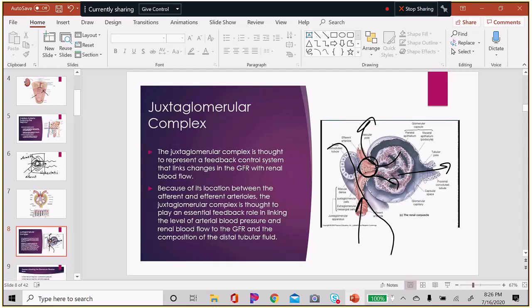Those are the specialized cells that are looking at the concentration of water and sodium in the capillaries as they go in and out of the glomerulus. And it's based on that information whether or not renin will be released, because it depends on the pressure or the amount of fluid that's going into the glomerulus, which our body interprets as, if there's not enough flow into the glomerulus, it must mean that we are dehydrated.